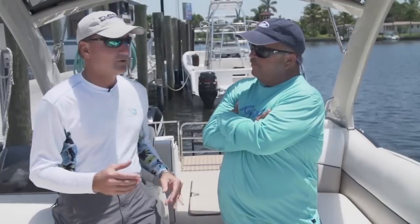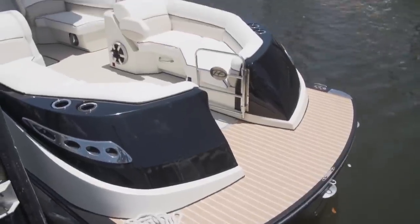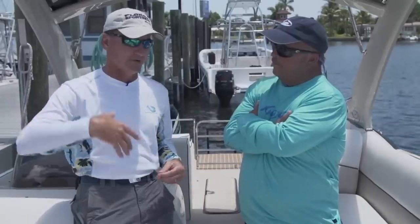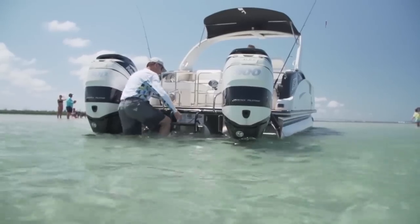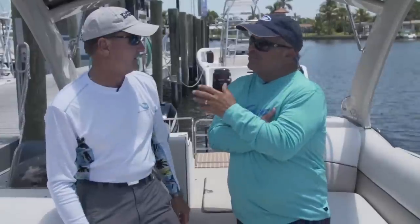Well, I'm looking at this boat and maybe there's no compromise on this boat because we've got a front deck where we can fish. We've got plenty of seating to bring the family and part of the neighborhood. You've got a little rear deck I could easily see diving off of. This would be a mini season machine. Dude, it'd be a spec machine.